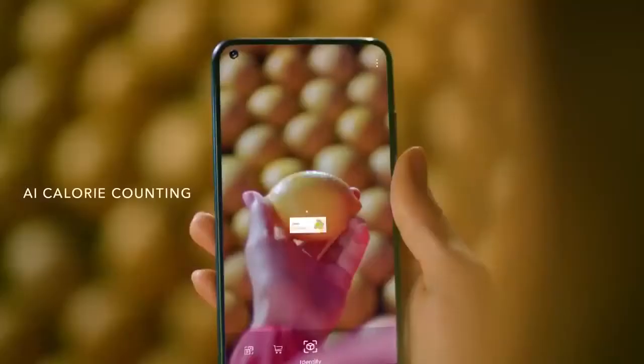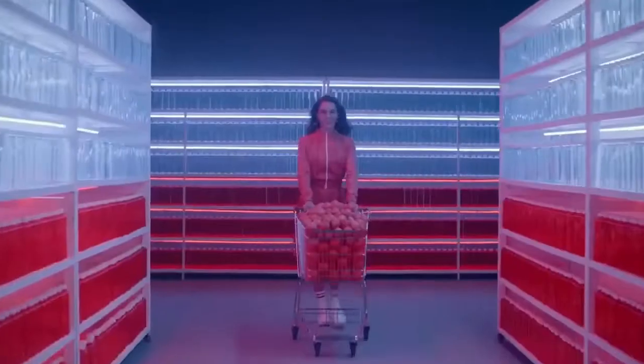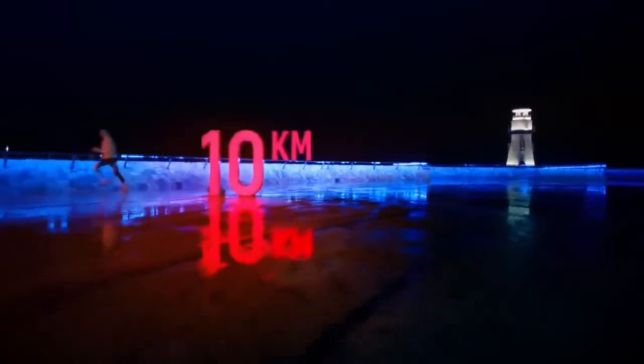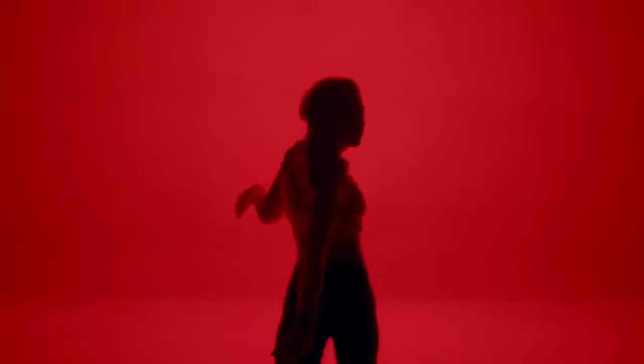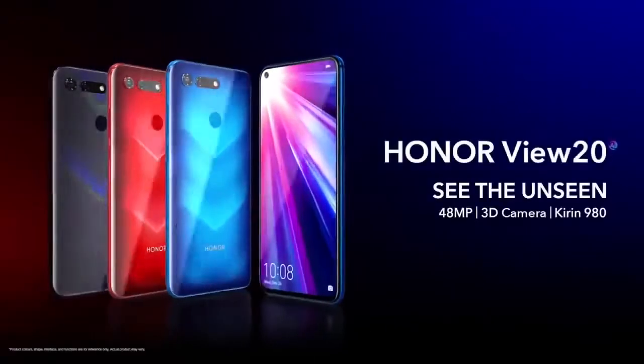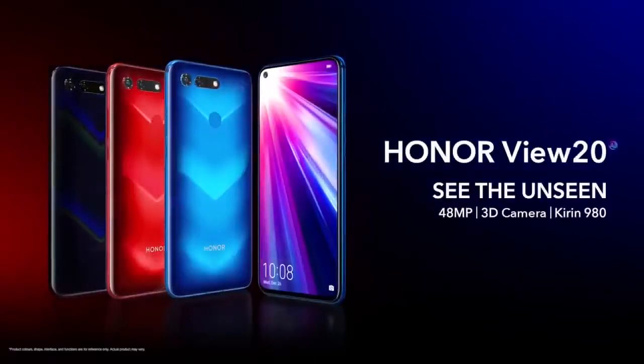Scan food items to measure calories with AI calorie counting and keep making the right choices. Pinpoint accurate AI dual frequency GPS keeps you on the right track every step of the way. Get ready to see the unseen with Honor View 20.